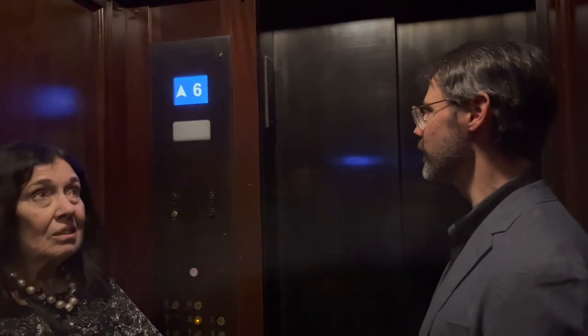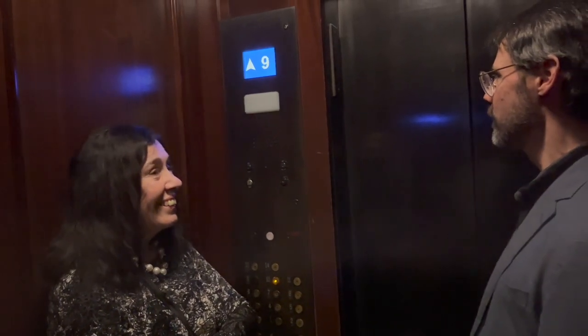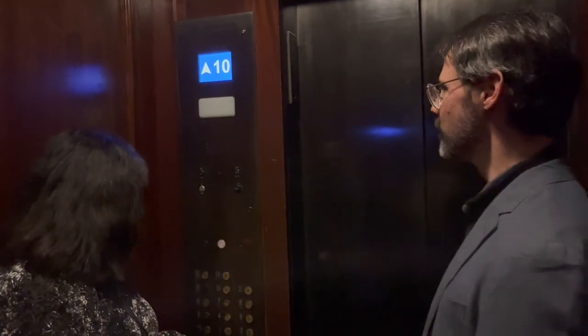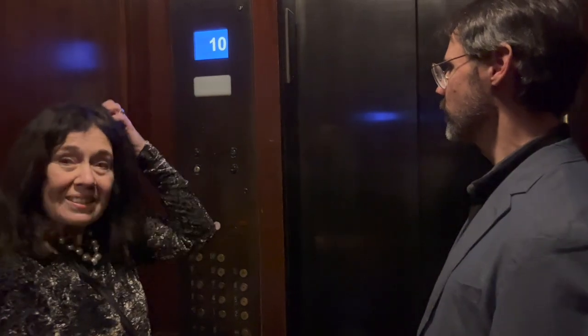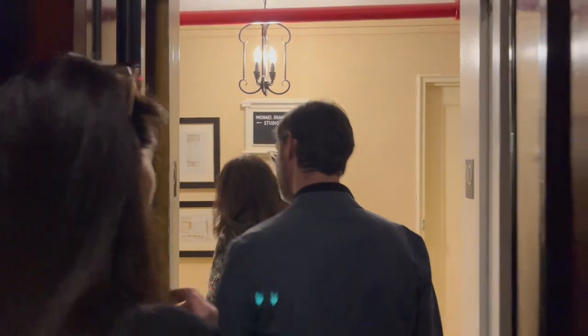Oh, we're going up high. 7. Oh my gosh, I didn't even know. 10 floors. I think there's 13. Just like in the clouds above. There's 14 floors. 13, I guess they leave off. They always leave out 13. See, look at Michael Shane and Neal's studio.